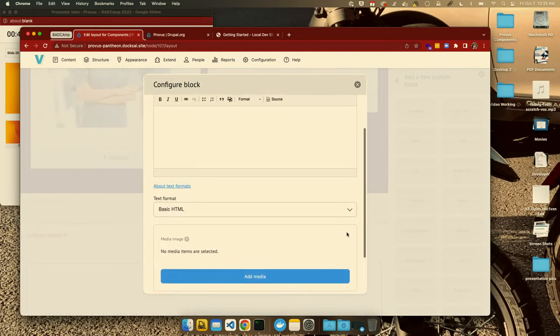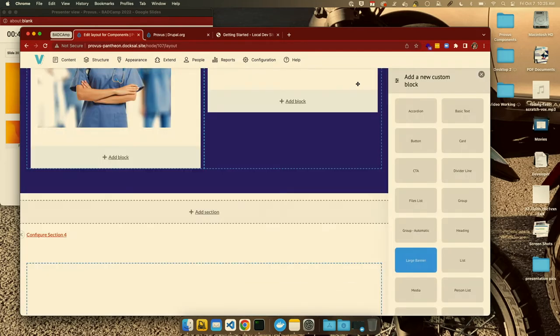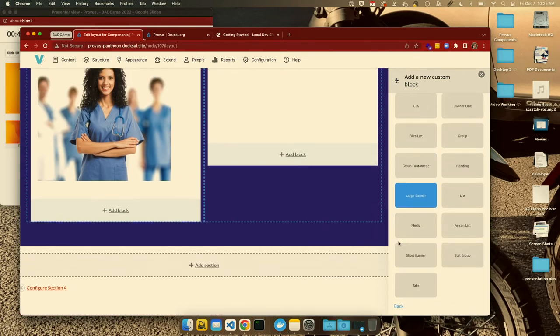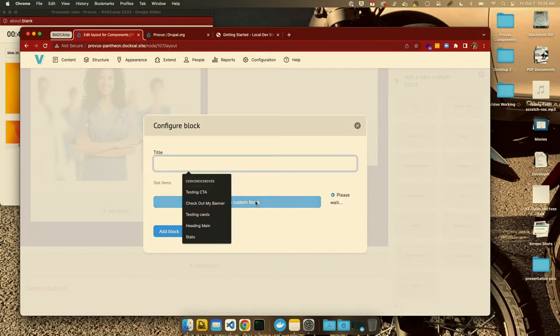This one is, we have a media image, just nothing but media, the banners. And that stat group one that I showed you a minute ago. Well, we can add the title and then we add a new custom block.